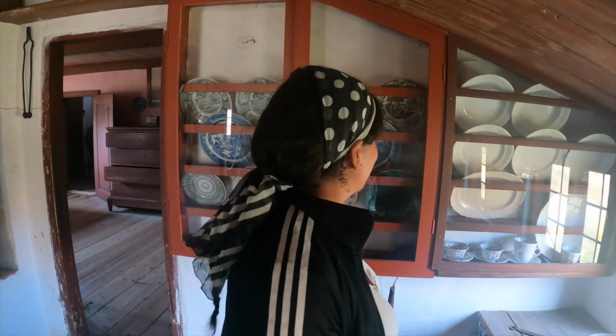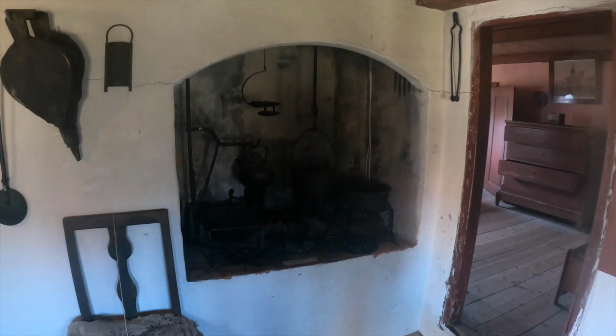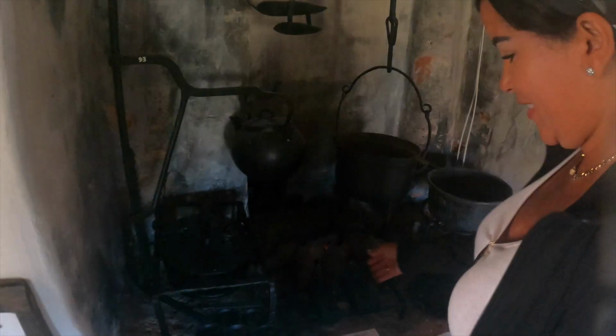You want a modern kitchen? There's a modern stove right there. I know. Or fireplace, whatever you feel like.